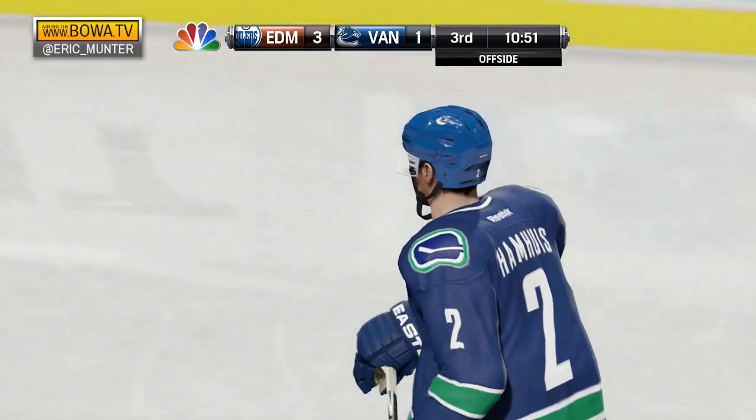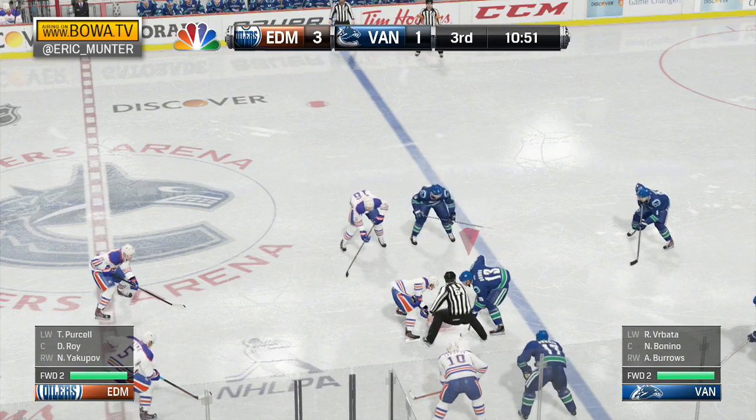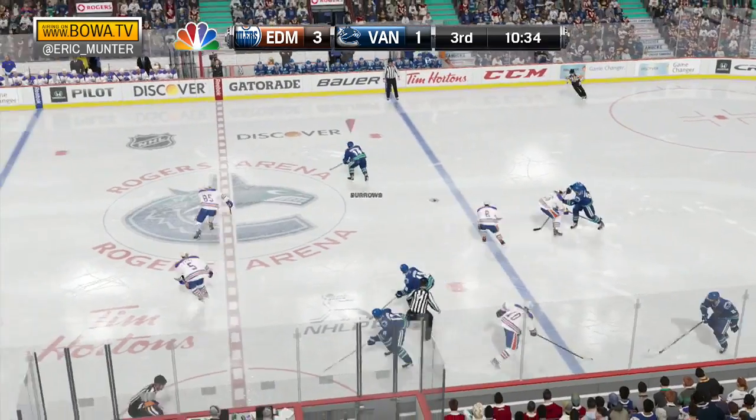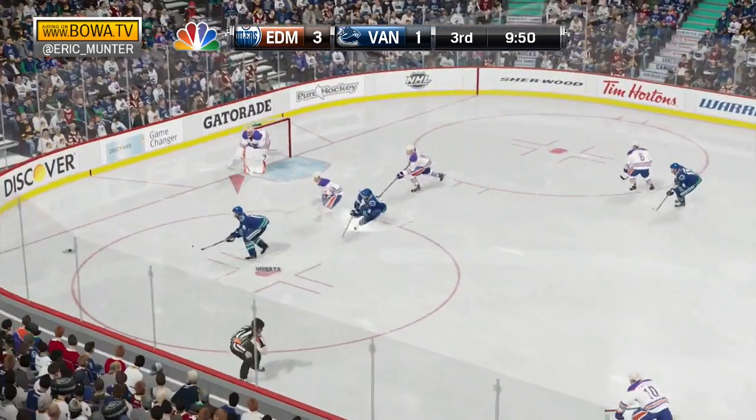10:51 to play in the third. Vancouver with a boatload of pressure from that Sedin line, but they were unable to get a goal to cut this lead down to 1. Now they'll look to the Burrows line, who's in. Burrows, a shot deflects wide.